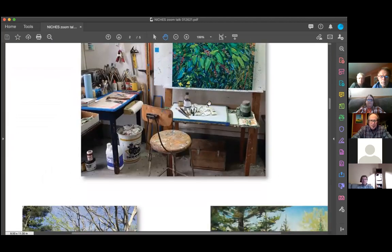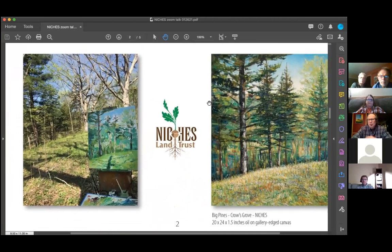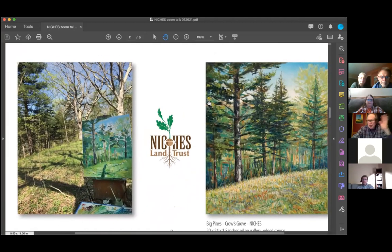Again, here's my studio. Then how I work: 90-some percent of my work is done in the studio. I work from sketches, watercolor studies, out of my head mostly, photographs, you name it. But I also do a little bit of plein air painting, although I'm not a plein air painter. There are so many good plein air painters, some of them in this room here. And plein air is a fancy name for painting outside.